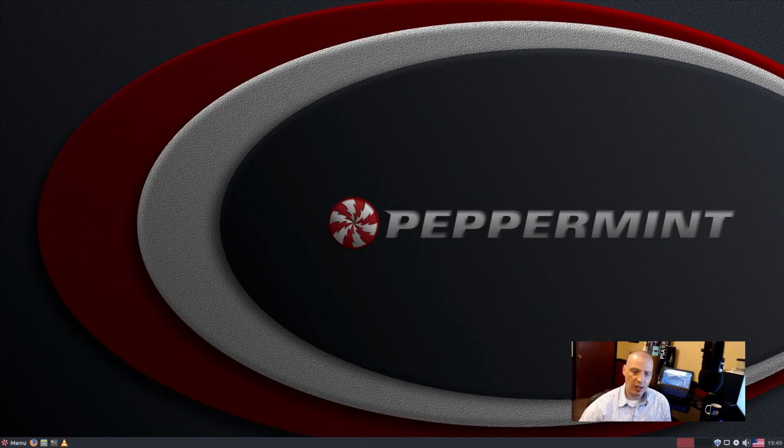By the way, you guys, if you're trying out Peppermint OS 9 inside VirtualBox and you're wondering how to get the VirtualBox guest editions to install correctly, there's a couple of dependencies that you need to install. You need to install GCC and you need to install Make. And then the VirtualBox guest editions will install properly.